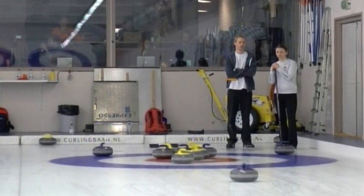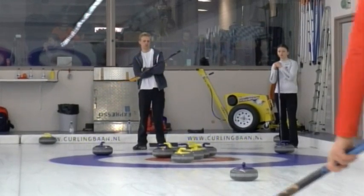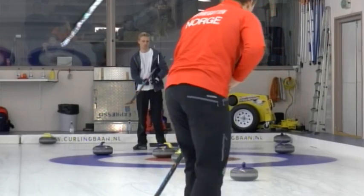Kirsten Sasson is coming down with her final stone here. Yeah, throwing the tap back. Trying to tap it in for 3. There's a wall of stones at the back.